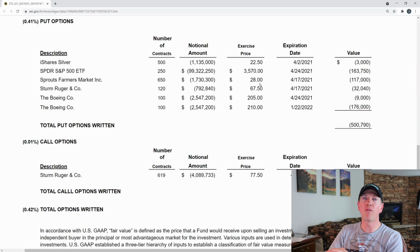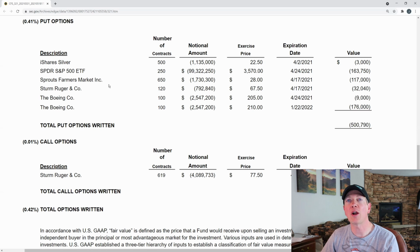So I plan to do a full stock analysis on Sprouts in the future. If Phil Town is that interested in it, I might be interested as well. So keep a lookout for that one coming out. And Sprouts Farmers Market, they are a grocery store. So the next one is Sturm, Ruger and Company.